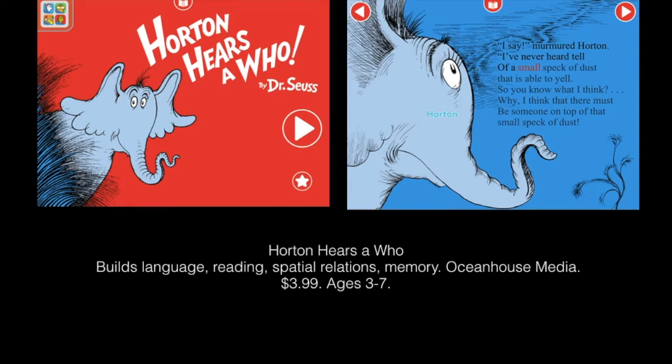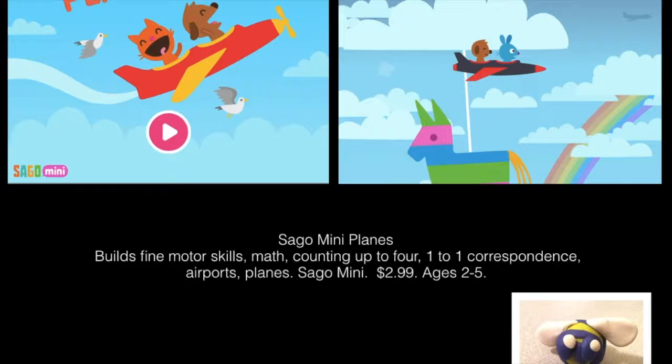If you haven't seen any of the new Read and Learn from Ocean House Media, check out the Horton Hears a Who. It came out last week because of these built-in phonics games, and make sure you explore the teacher features. Then there's this category of apps called starter apps.